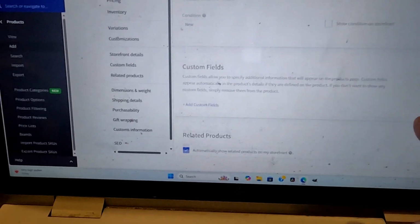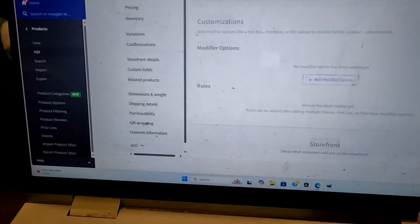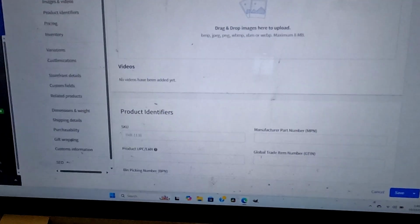So I believe I've covered this pretty well on the shipping. I'm absolutely certain there are items that I have forgotten or did not mention.